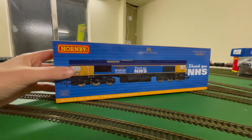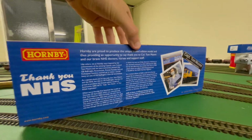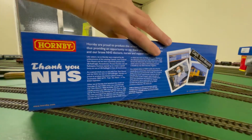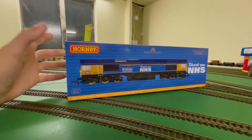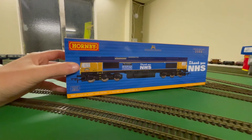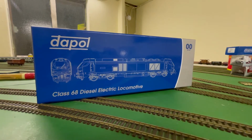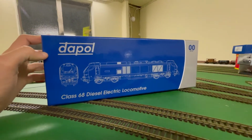And yeah, great model and just great packaging as well. On the back, as you can see, there's the actual locomotive as well. And yeah, a great model, and I think just a great way to help in a special way, really. So I'm really happy with this model, and I couldn't ask for any more, really. So on to the next one. The next locomotive is this. As you can see, another Dapple model, and actually my first Dapple locomotive.